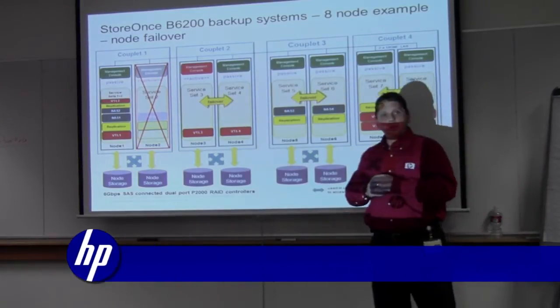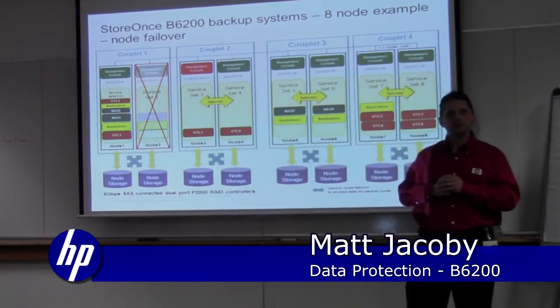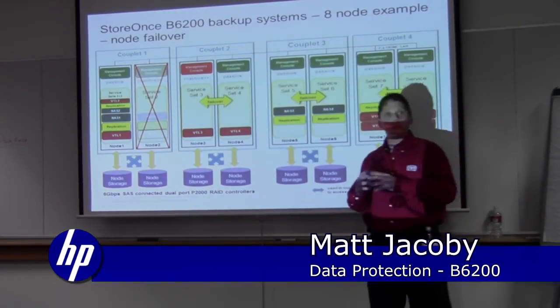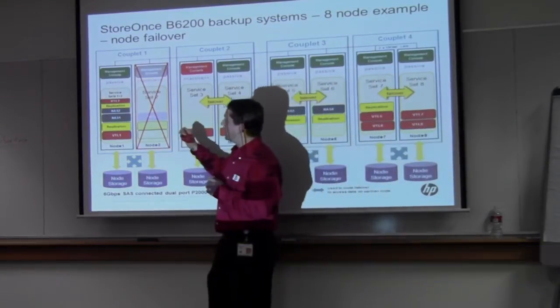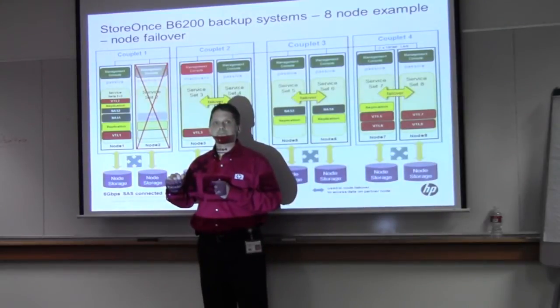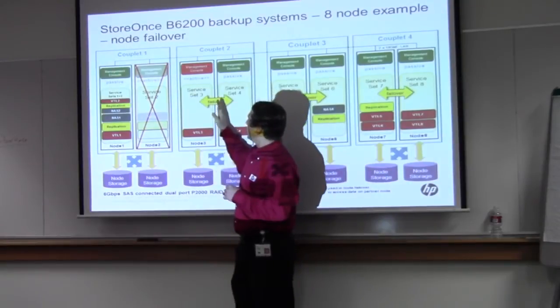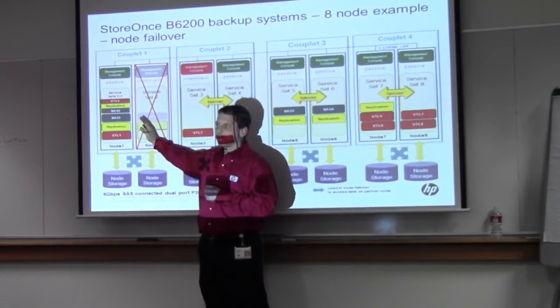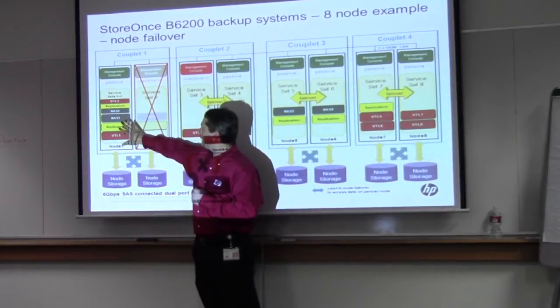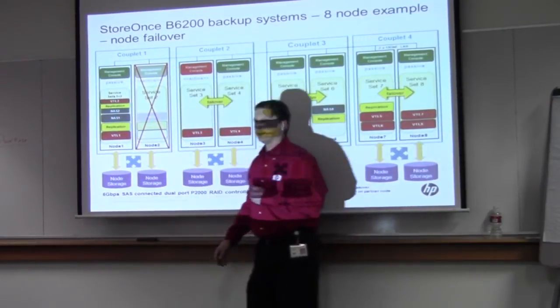If a full couplet dies, you lose access to that data. So even though it might be connected to the 10 gig Ethernet network, it's not accessible. The couplets don't communicate across couplet boundaries yet. So all the data resides within the single couplet at this point in time.